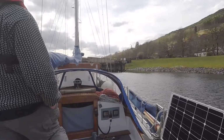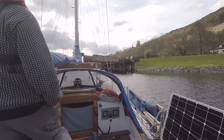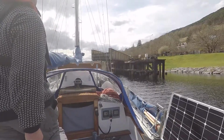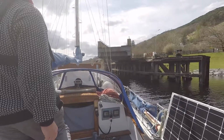And this is the swing bridge at Banavie here. And you'll see the other side of the bridge there is another lock. I've never actually seen this lock closed. I think it's really just a stop lock in case we have torrential weather or what have you. I think it's too much water in the lock system.